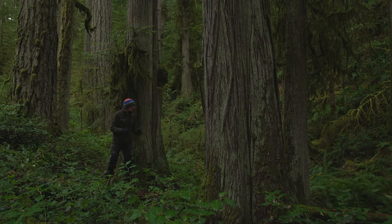If you look in between these two trees here, there's a smaller tree at the back, and it's really important because it's added that extra layer of depth. I was really attracted to that tree, so I wanted to make sure that I framed it in between these two trees.